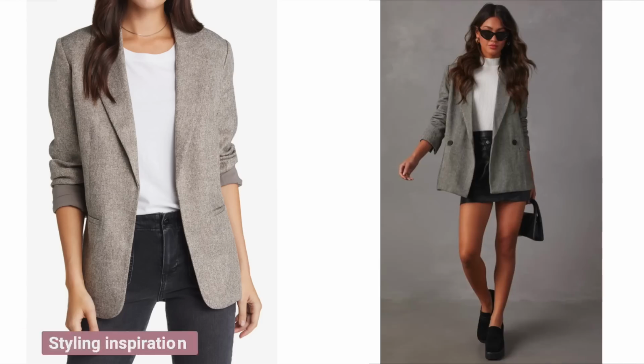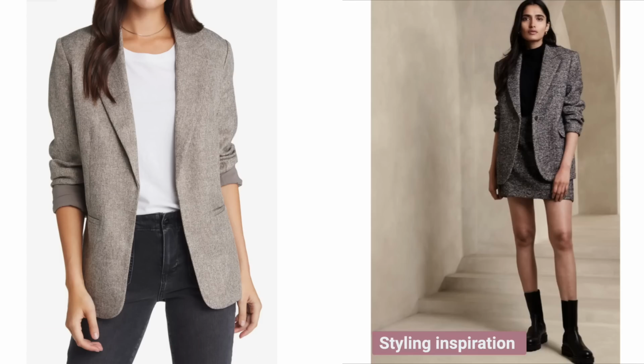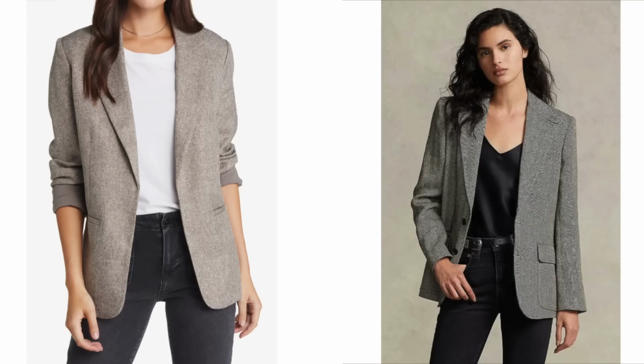I do think it's more of a boxy fit, so if you're not a fan of the boxy style, then I would probably stay away from this one, but for me it doesn't look too oversized. I really love the little pattern on it, and I just think this is going to be a really nice versatile item for autumn.